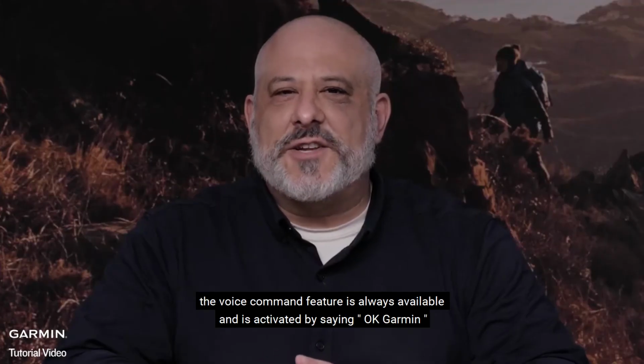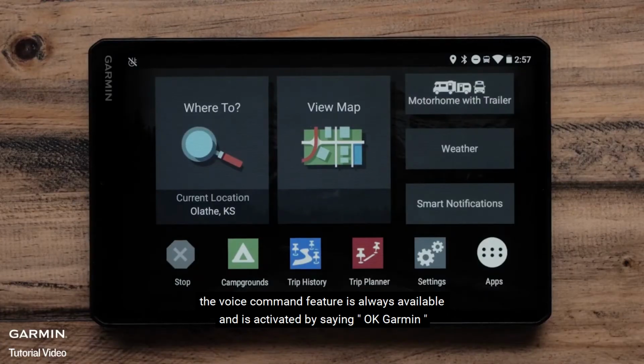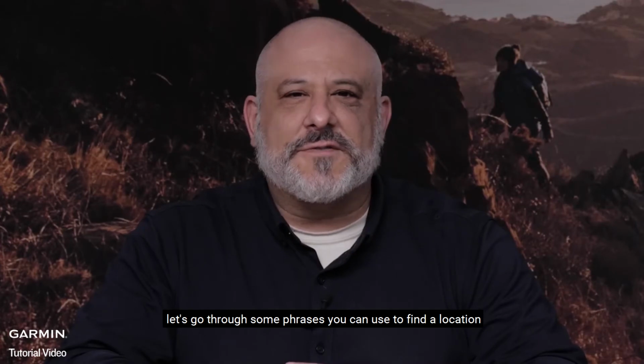The voice command feature is always available and is activated by saying, OK Garmin. Feel free to speak in a normal tone of voice directed at the device. Let's go through some phrases you can use to find a location.